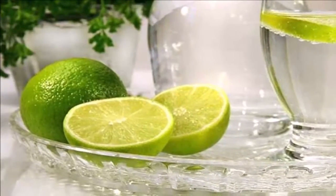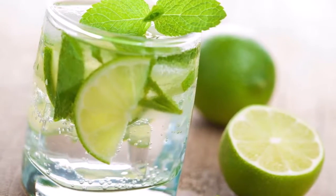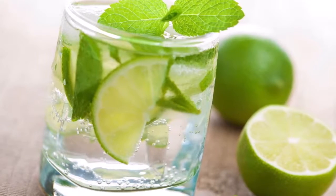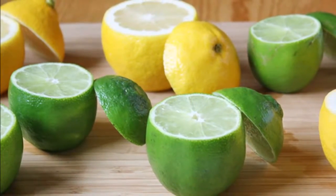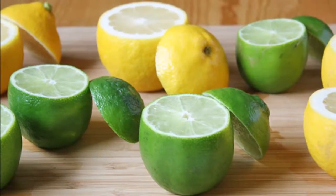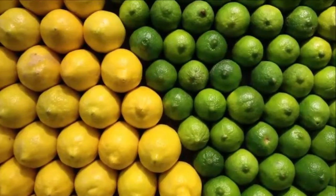Constipation. Drink a glass of warm water every morning with some lime or lemon juice and raw honey. Stir in a pinch of cinnamon powder. This will help your body to detoxify and relieve constipation. Digestion. Lime and lemon juice have amazing digestive qualities that are very similar to our digestive enzymes. Thus it effectively helps with digestion and relieves bloating and belching.